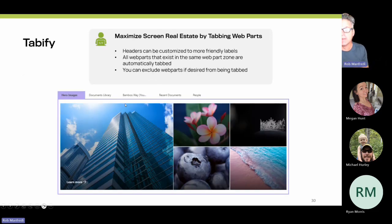So what it looks like is here, right? We've got a modern page, and we're going to see a demo of this, and we've got essentially these tabs, which are different web parts. We've got a document library, we've got a hero image, we've got a small video from YouTube, recent documents, and a people picker here. And then rather than having all of these scrolled down, the user is presented with a nice tabbed interface that allows them to click and navigate through the content to exactly what they want, right?